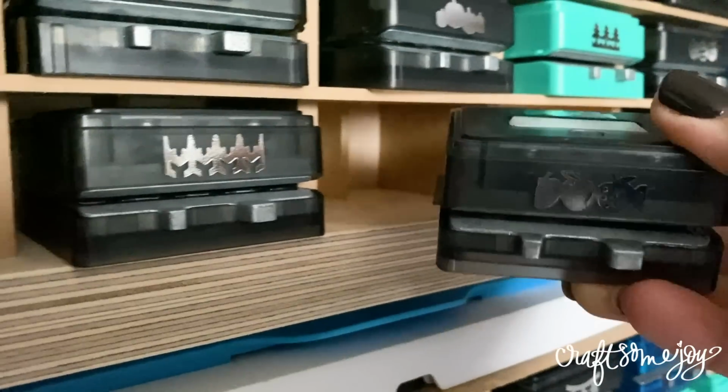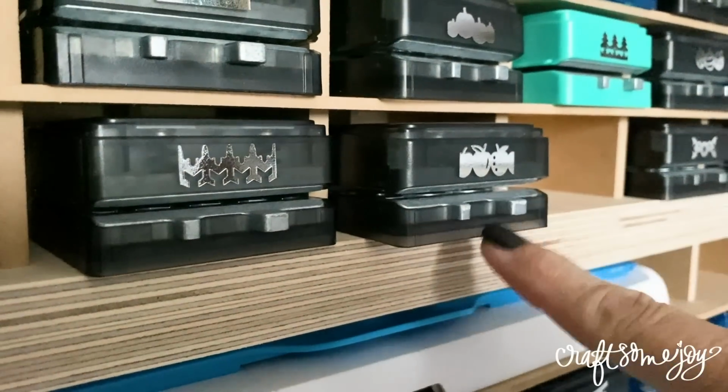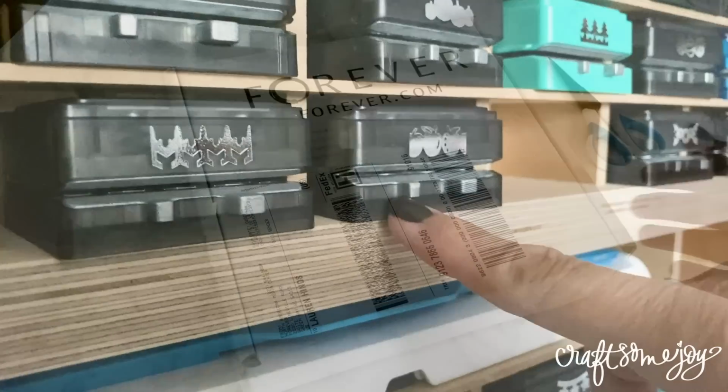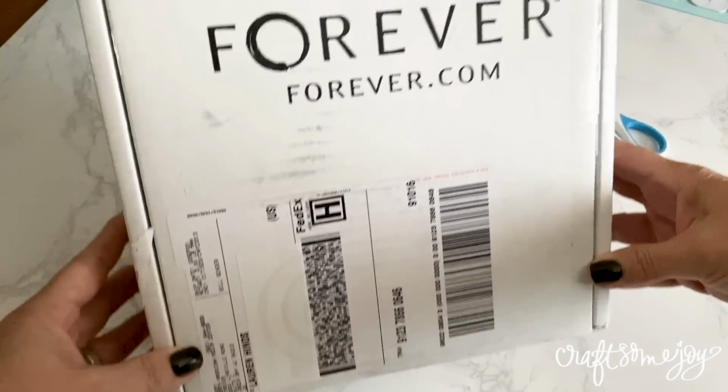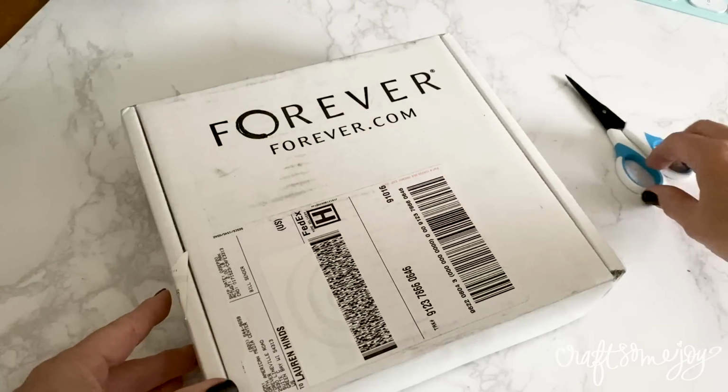Well, we're getting to my top 2 ultimate gifts for the crafter on your list. And number 2 is Forever. You can choose storage, conversion, digital services, and software for your PC.